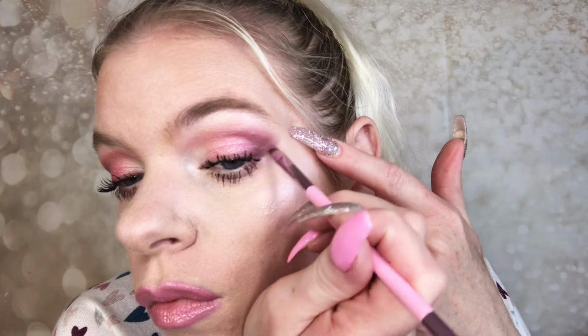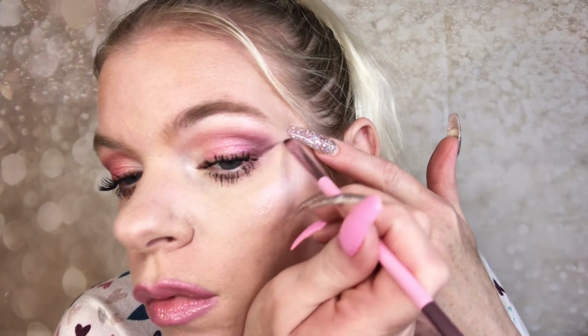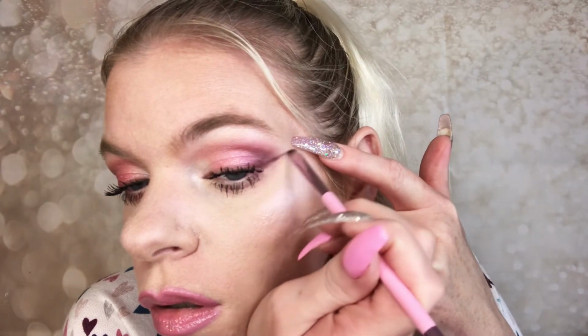So just going to go back in with that plum shade in that palette that we used, and going to define the line that we made when we had the tape. Just like you would do a liquid liner, but obviously this is eyeshadow, so it looks a lot softer, because that's what we're going for, this soft glam Valentine's Day look. But just defining that line a little bit, pulling it out, looks a lot better now.